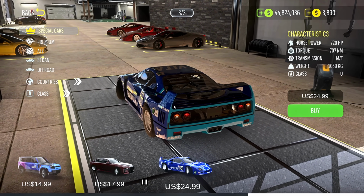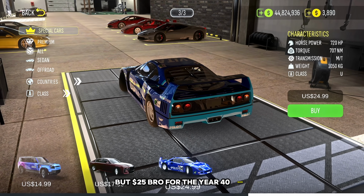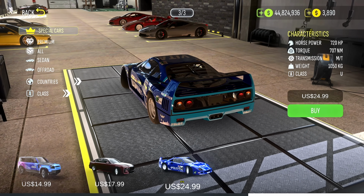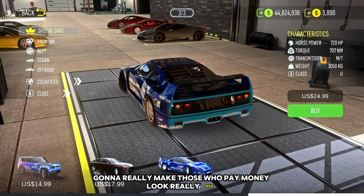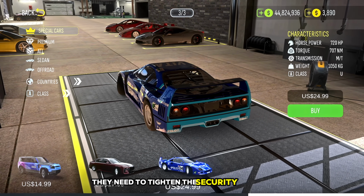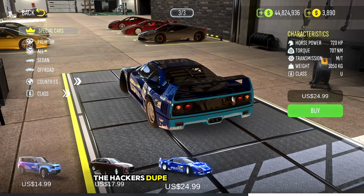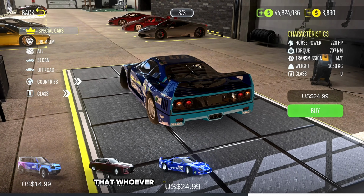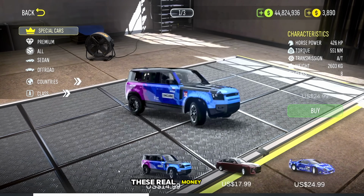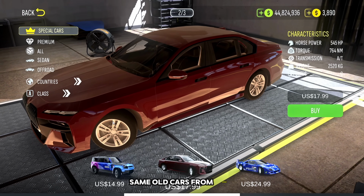Is it worth it? I feel like it's not. You guys let me know what you think, but $25, bro, for the F40, man. What's crazy is, if you got hackers that can dupe this, it's gonna really make those who pay money look really bad. So if this is the way they're going about it, they need to tighten the security. This cannot be duped if you're paying for this, bro. $25. If the hackers duped the hell out of these F40s, whoever paid is cooked, bro. I don't know what to say. Well, let me know what you guys think about these real money prices for the ones that have been added. Same old cars from CPM1.